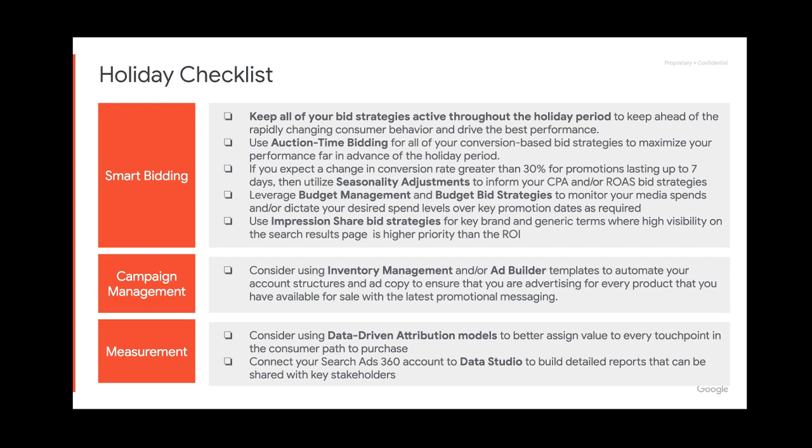And when it comes to measurement, consider using data-driven attribution models so that you're able to assign value to each and every touch point in the consumer path to purchase in a more accurate way. And last but not least, ensure that you've got highly visual Data Studio reports set up and built, which you can use to share with any key stakeholders.